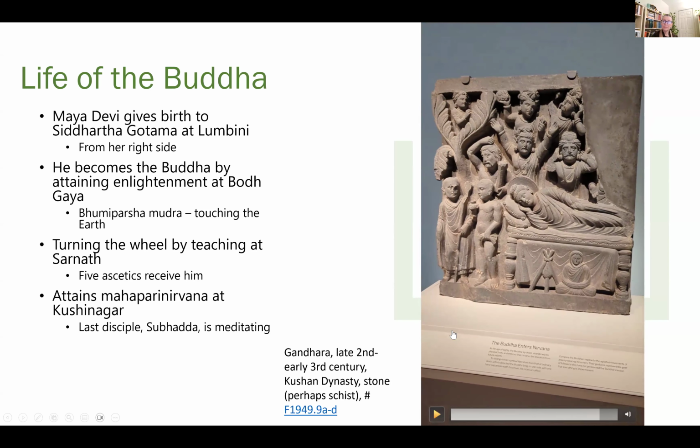So just to say a little bit about the symbolism of this piece. Also, again, we have some celestial beings at the top. We have a monk here, one of the Buddha's followers.